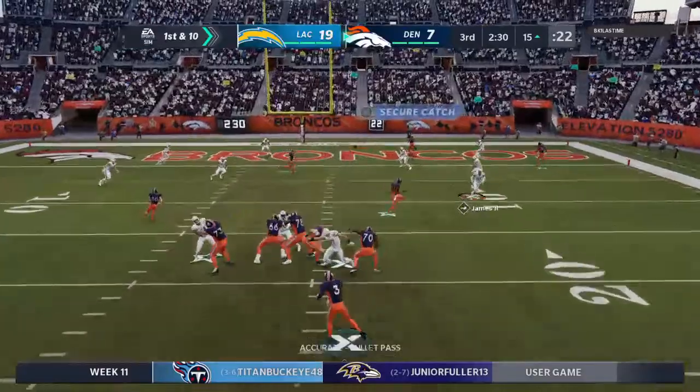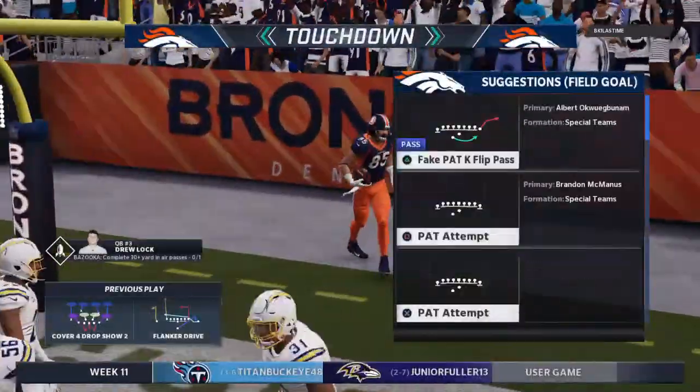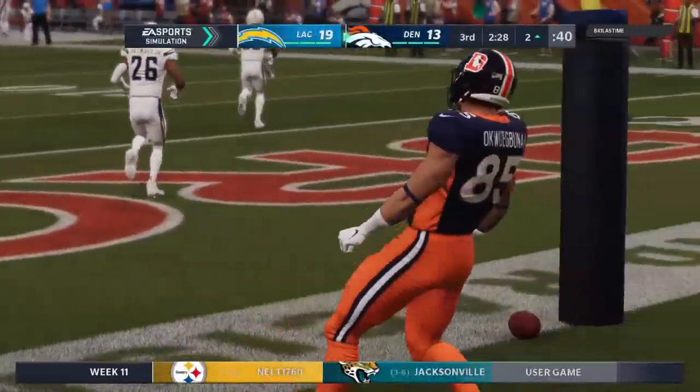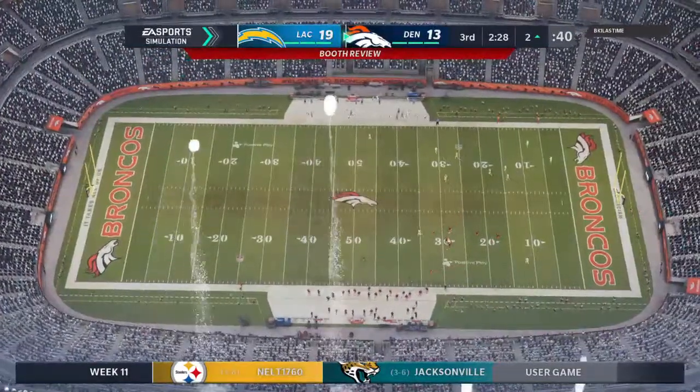Throwing now is Locke. And this is caught for a Bronco touchdown. Albert Okuebuna with his first career NFL touchdown. And the Broncos have cut it to within a score.